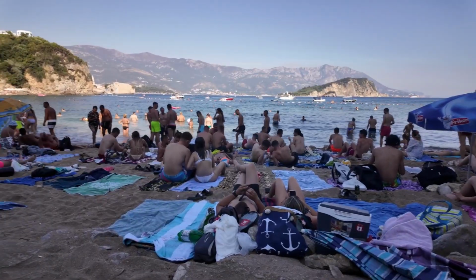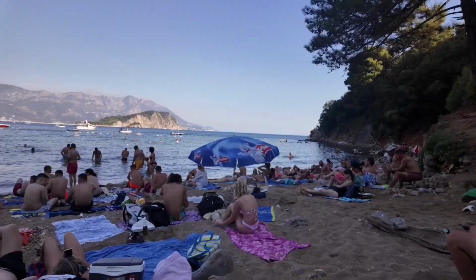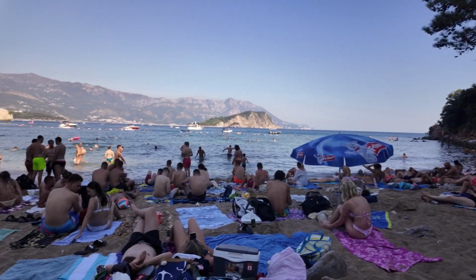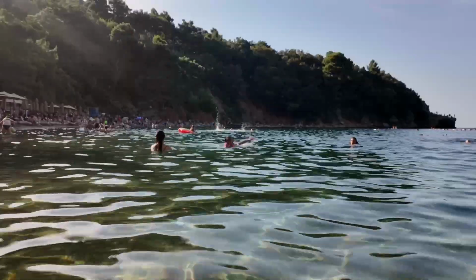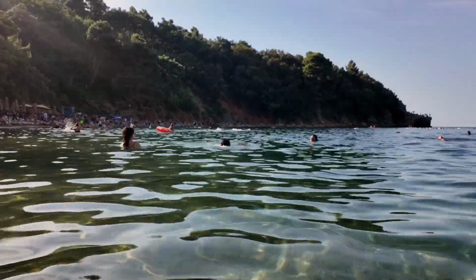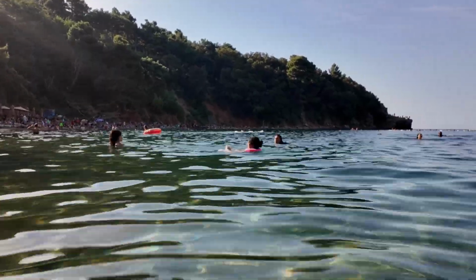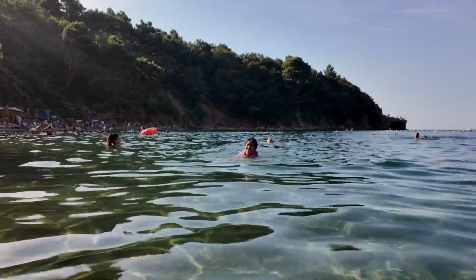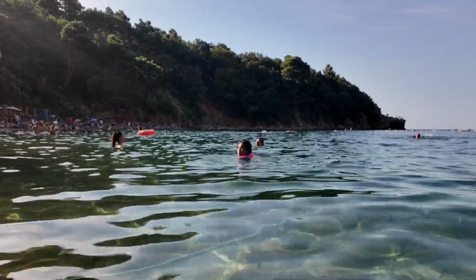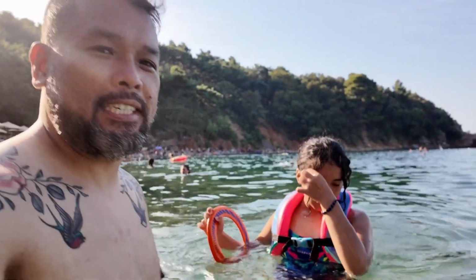We are now in Morgen Beach, and as you can see guys, it's pretty busy, but it's really cool. A lot of people are having fun. I'm using the pocket camera right now, but I'm a bit scared because it's not waterproof. But I just want to catch this moment with my daughter, so I have to make sure that it's above water, you know. And we are in Morgen Beach.